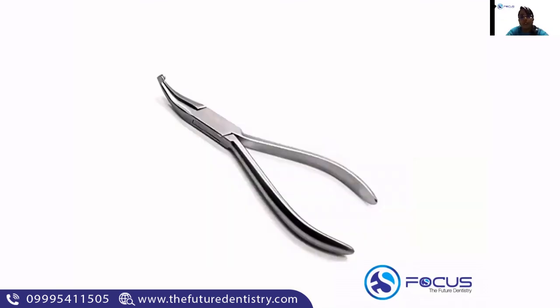Now, moving on to the next picture. So what plier was this? Yes, correct. It's a hoe plier and its main function is in pinching your band. Hoe plier is actually a utility plier, it has multiple actions. So the main function pertaining to band and loop, your space maintainer, is in pinching your band.